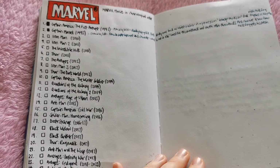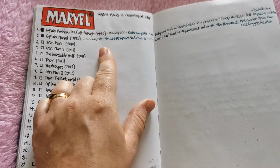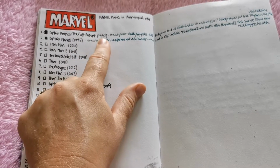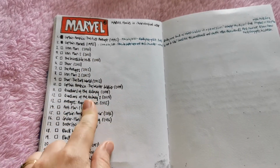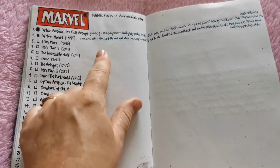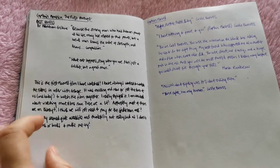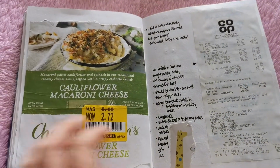This is a list of Marvel films that we're working our way through. It's in chronological order of when the films were set. So Captain America the First Avenger was set during the war in 1942, Captain Marvel 1995. So we're working our way, and we're going to watch them in order because I've never seen any of the films apart from these 2 that we've just watched. So I will copy this and move it into my next journal when I move on to my next journal. These were some quotes from the films to help me remember it.